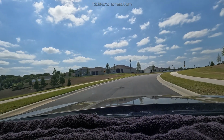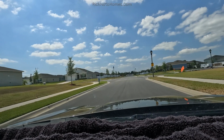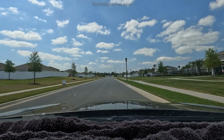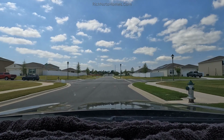There's another sign for a model center up here. I thought this upper section is mostly sold out, although I could be wrong. I thought it was.